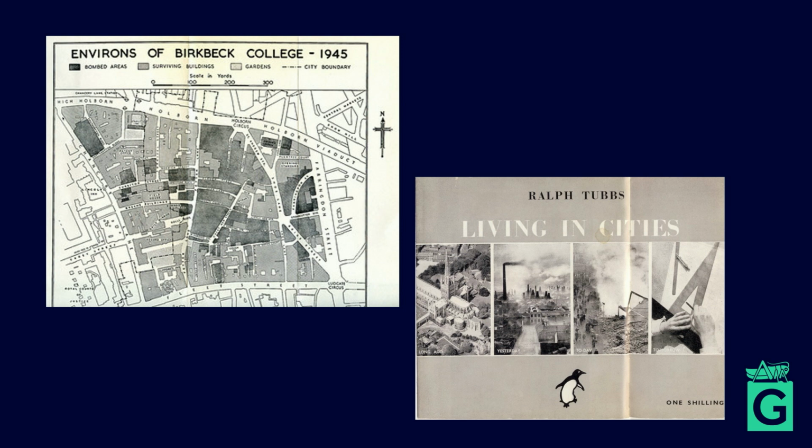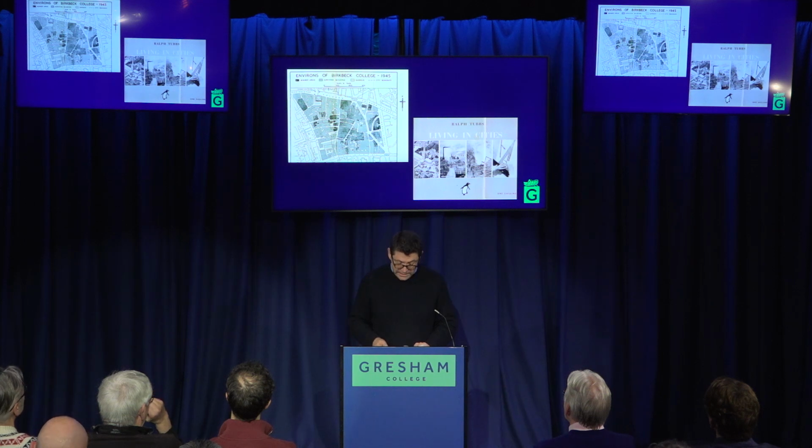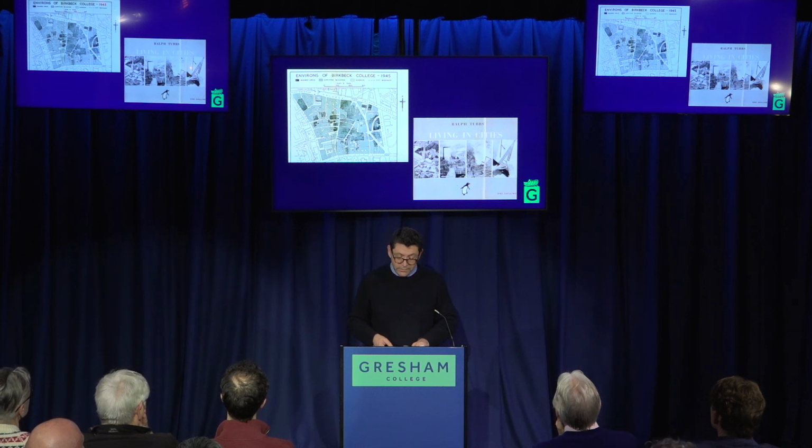But of course, it had also sharpened public interest in the possibilities of replanning once the war was concluded, which was promoted through a variety of exhibitions and publications on the subject. For example, Living in Cities by Ralph Tubbs, published in 1942, in which the image shows the past in the form of the great medieval churches, the yesterday, the polluted industrial areas, today, the blitzed cities, and tomorrow, the planner, architect setting forth with set square and compasses to remake England.